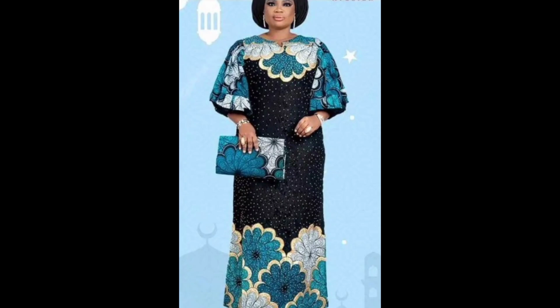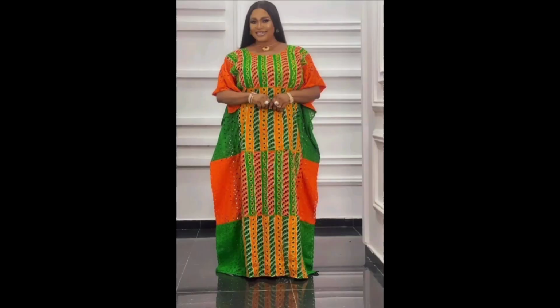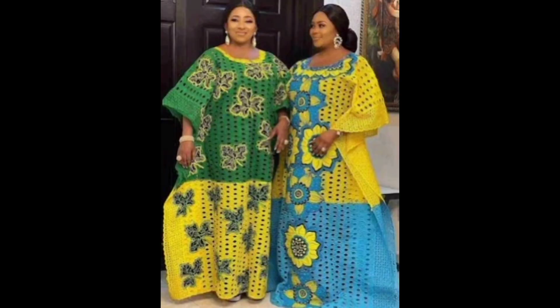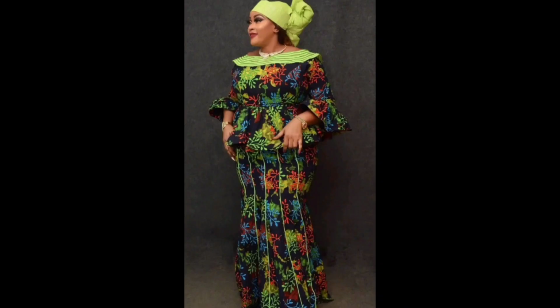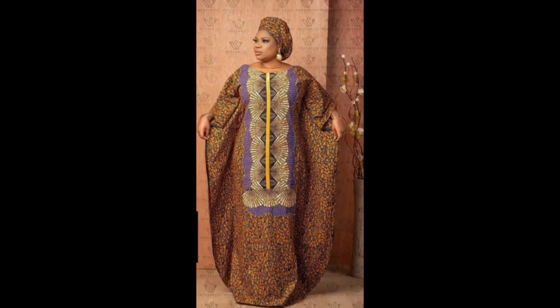So, Ankara dresses are known for their vibrant colors, bold patterns, and unique styles. They come in a variety of styles, including maxi dresses, midi dresses, shift dresses, and many more ideas like mermaid and fish cut gowns. The beauty of Ankara is that it can be styled in different ways to suit any occasion, from formal events to casual outings. And one of the unique features of Ankara dresses is the versatility they offer.